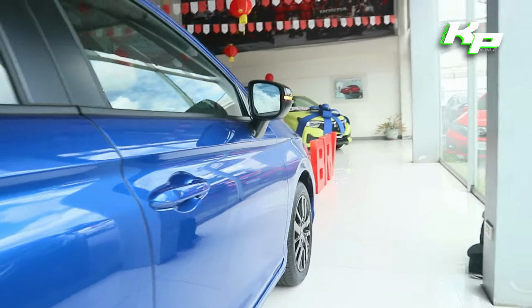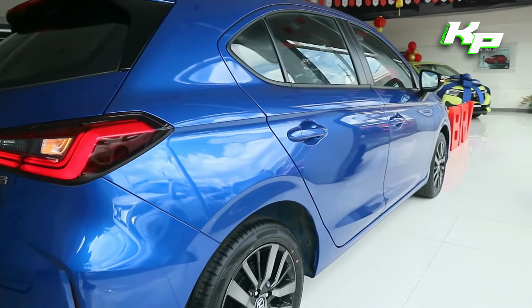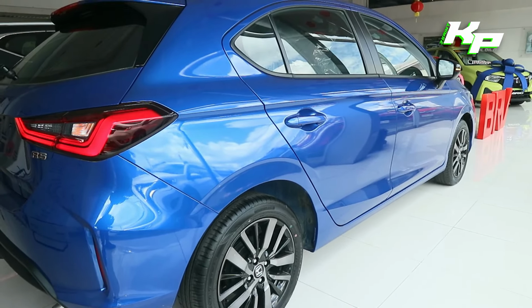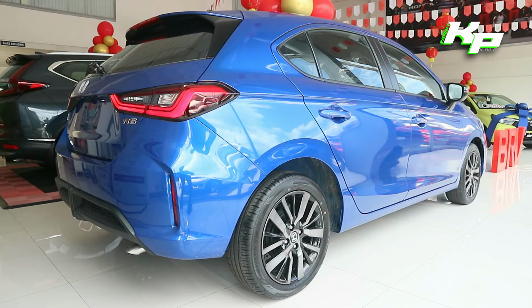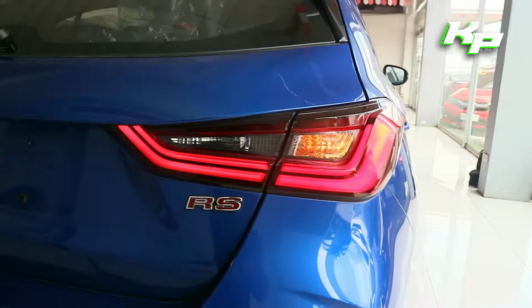As you go towards the back, here's a different story wherein the back of the City Hatch is relatively similar to the Mercedes-Benz A-Class hatch, and there is no question about it. Therefore, the City Hatch's rear fascia is very distinctive that contains LED rear lights, LED high mount stoplight, and there is a rear diffuser to the rear bumper which is made in faux carbon fiber material, adding a sporty touch.